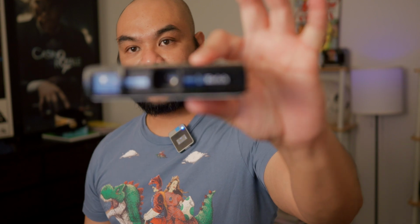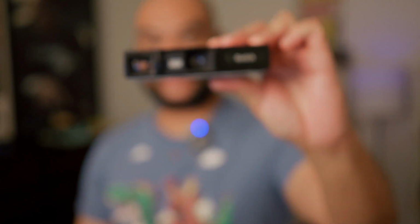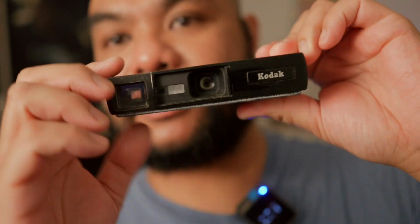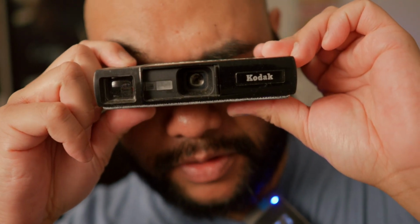All right, that's it. Oh, I want to show you this. I don't know if you guys know what 110 film is. This is a 110 film camera. You shoot it like this. You'd have to use this little notch here. You'd have a little key that you would turn to turn the film. You see that? And then you would snap a photo.